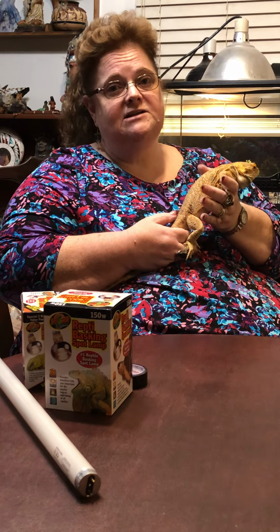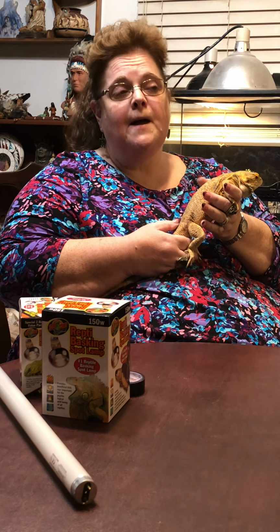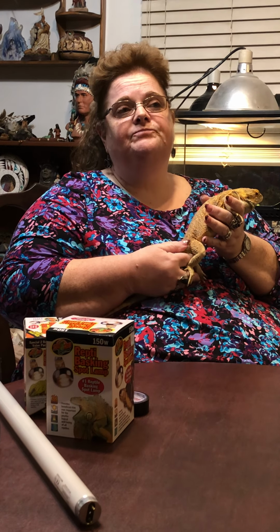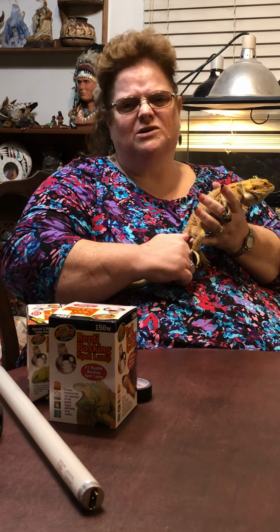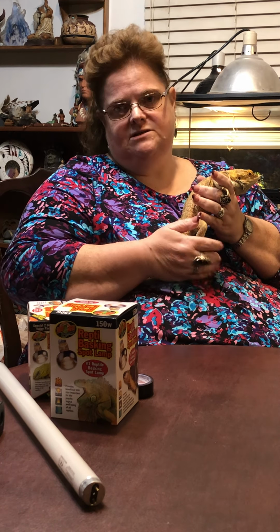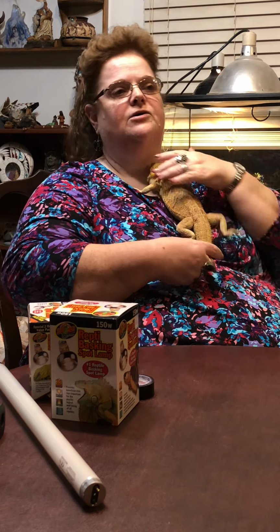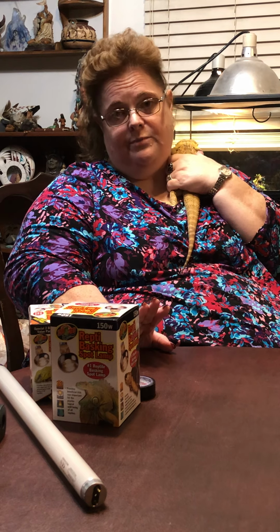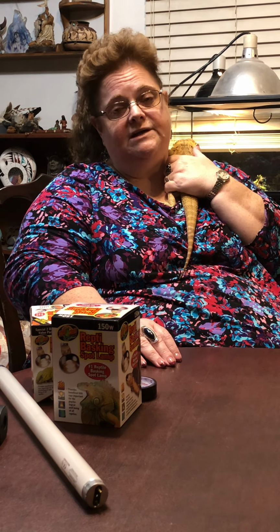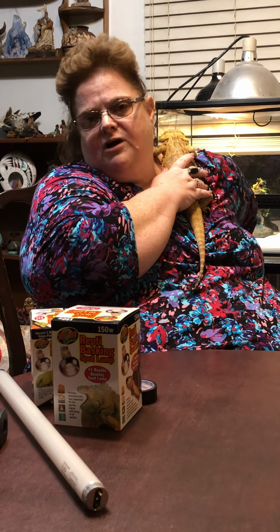Not only did my dragons get lethargic, much more so than usual, but their appetites weren't as great. They weren't sick, but I noticed a big difference with different manufacturers. And I know when I change out their bulbs that it really does make a difference, and I've had consistent good luck.